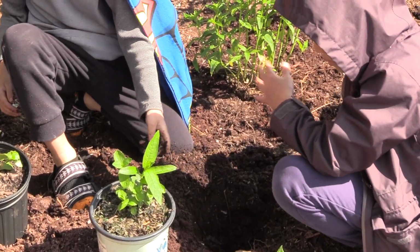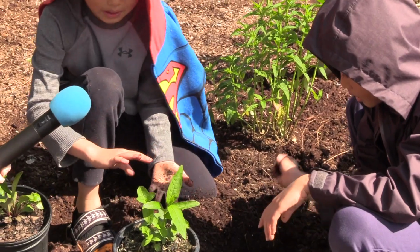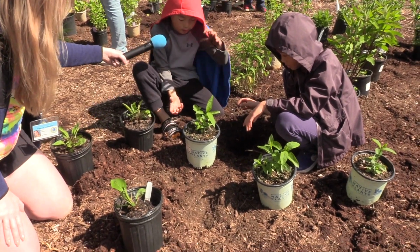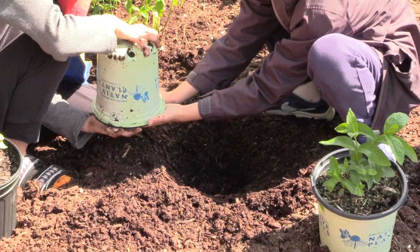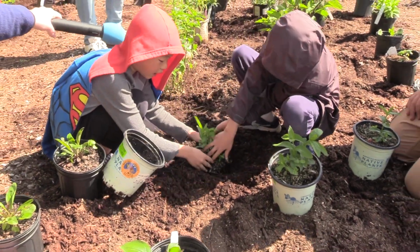How do you think you're going to get the plant out of that pot? We flip it over on our hand, and then we just take the bucket out, and then we just flip it over in the soil. So you flip it over like this. Nice work. All right, wiggle, wiggle, wiggle. Perfect. Catch it. Drop it.